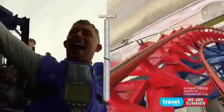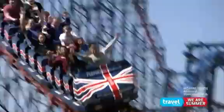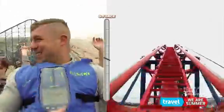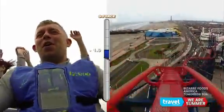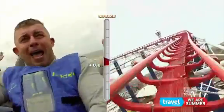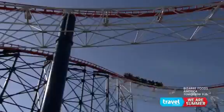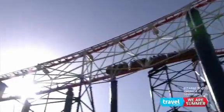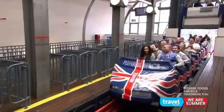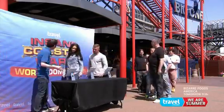They plummet down the twisted drop, and Jonathan is slammed with a gut-wrenching 4 Gs. Immediately followed by 1 negative G at the top of the second hill. Then, on the 180-degree turnaround, Jonathan is pushed into his seat with 3 times the force of gravity. Finally, the Big One pulls back into the station, and it's time for the couple to vote. What about the G-force? Oh, yeah, it was amazing.